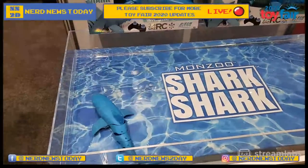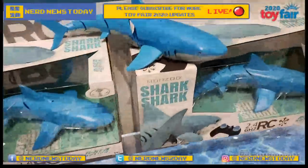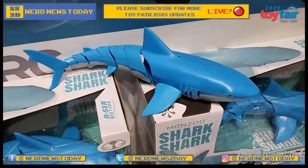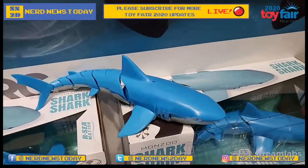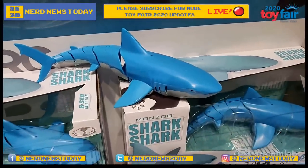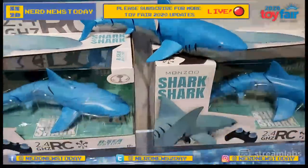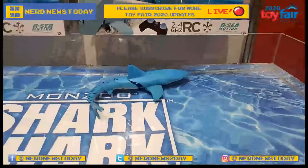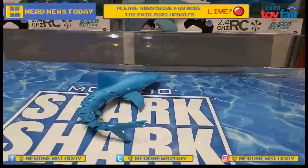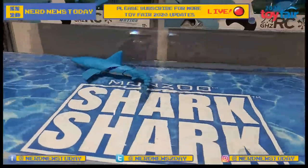So while we're waiting for the actual shark to work, essentially what it is, it's a remote-controlled shark that has, like I said, RC motion. So you can move it front, back, side, wherever. We wanted to really expand it to something cool and different. And obviously, it's like a kid's toy, but it's elevated because you can actually move it around, put it in a pool. It really tries to mimic a shark's real-life movement, and it does come with a remote control.